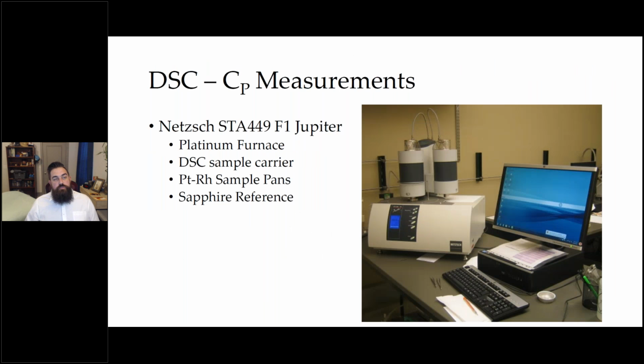Okay, so for my work, I utilized two major experimental methods or pieces of equipment, the first of which was a STA 449 Jupiter simultaneous thermal analyzer from NETZSCH. Our system was equipped with a silicon carbide furnace and a platinum furnace. I utilized the platinum furnace primarily with a DSC sample carrier and platinum sample pans. So I was using the STA mostly for the specific heat measurements.